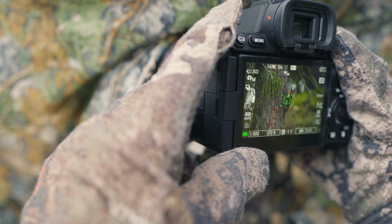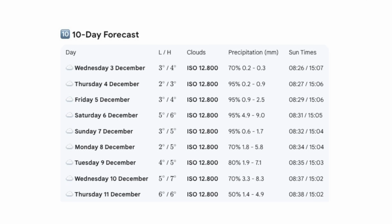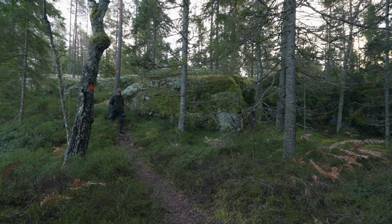We're talking 6 hours of daylight, and that daylight could just as well be called ISO 12800 because of these gray things in the sky. So as usual, grab some snacks and let's go out and find some birds.